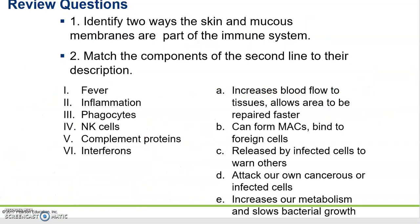Okay. So now here's review questions that I would recommend you pause the video and take some time to answer. Okay, I'm going to assume you either pause it now or you're not going to. So let's go through the answers. So 1, identify 2 ways the skin and mucous membranes are part of the immune system. So they're that first line of defense. They're a physical barrier, and they have chemical secretions that are antimicrobials.